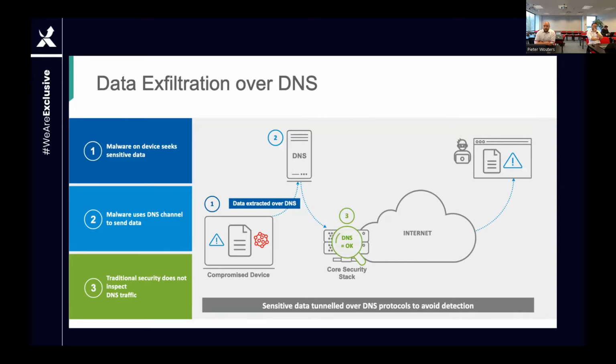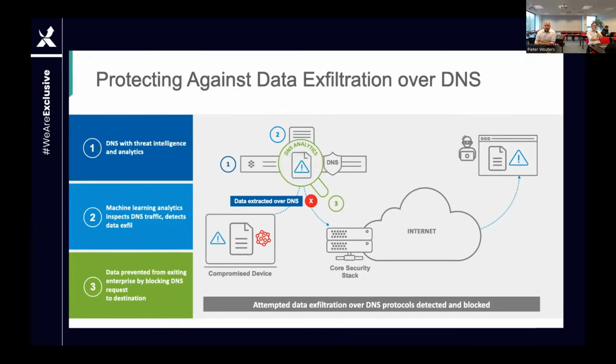Why? Because traditional security does not usually inspect DNS traffic. DNS traffic is the backbone of the internet, the backbone of your network. The general tendency is to just allow DNS because it's so crucial for general functionality. Which is why it's very useful that we, with Infoblox, try to get in the middle of that traffic. So if you're going to protect against it, the DNS queries get forwarded to a threat defense platform where they're going to run DNS analytics. And based on that information, we can block the outgoing DNS requests, and the file will not get stolen in the end, which is what we're going to show you now.